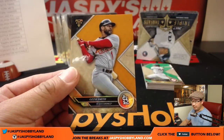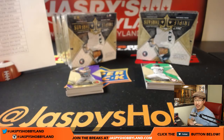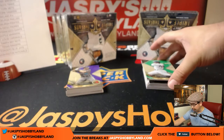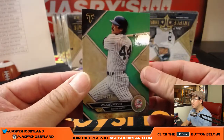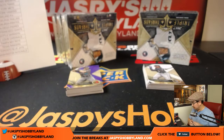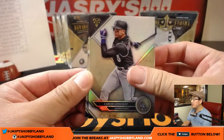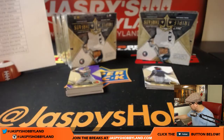22 out of 150. Ozzie Smith for the Redbirds. Have not seen any Ripken autos yet out of Triple Threads, Vince. That goes to Nicholas I. Reggie Jackson for Mark. 198 out of 250. There's Cargo, and there's McCutcheon.